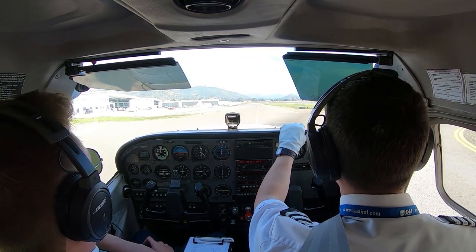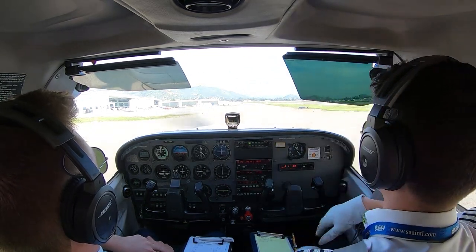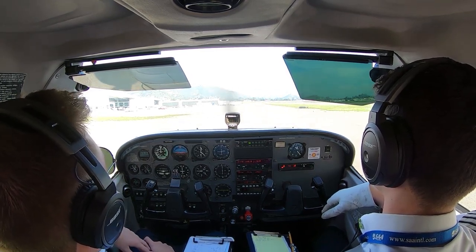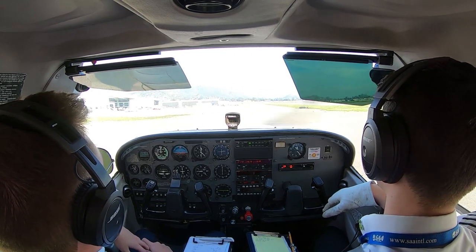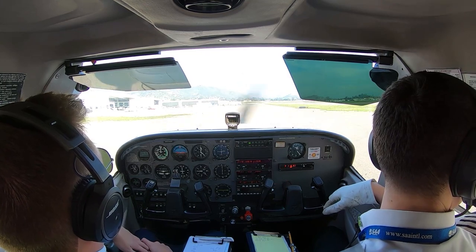Gillespie Ground, Skyhawk 868 Tango Bravo, at Bravo Delta, request CFA North. 868 Tango Bravo, Gillespie Ground, start your right turn now, cross runway 35, taxi CFA North, cross runway 35 at Delta. Taxi via Delta, cross runway 35 to CFA North, 868 Tango Bravo.